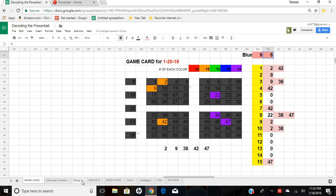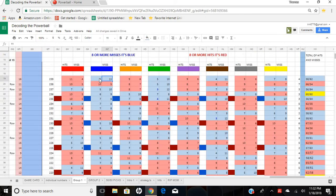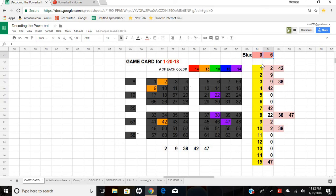As I go back to that blue, I think that this is going to be a 9 right up here, and I think that this is going to be a 6, and now we'll make it red. Going back over here, you can see that option card number 1 was a 2 and a 42. So I have 1, 2, 3, 4, 5, 6, 7, 8, and down here is 9. That's how I came up with this number 9 right here. You can see there's 6 misses: 1, 2, 3, 4, 5, 6. Hopefully I explained that good enough. Again, the numbers that I'm going to go with are the 2, 9, 38, 42, and 47.